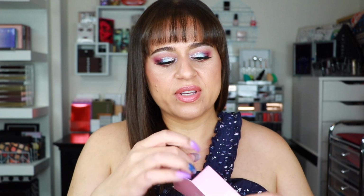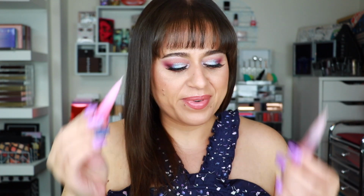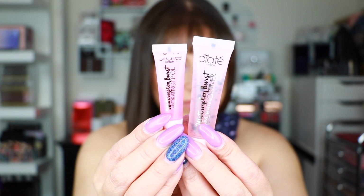So here's what this little kit looks like. Hopefully they're not too small. Look, big box, and that's what actually came out of it. The lip oil I think is actually a really good size. Here, the baby's right here. So that's what those look like.